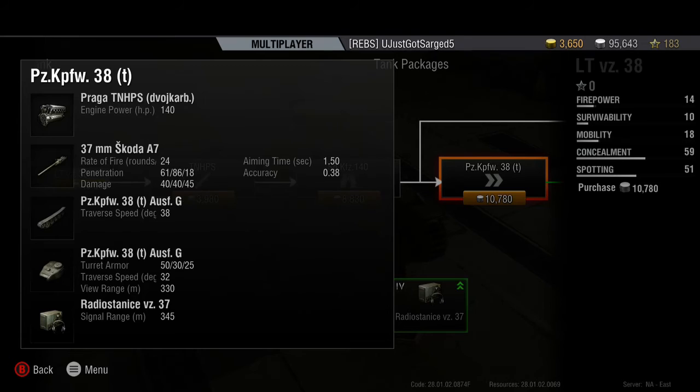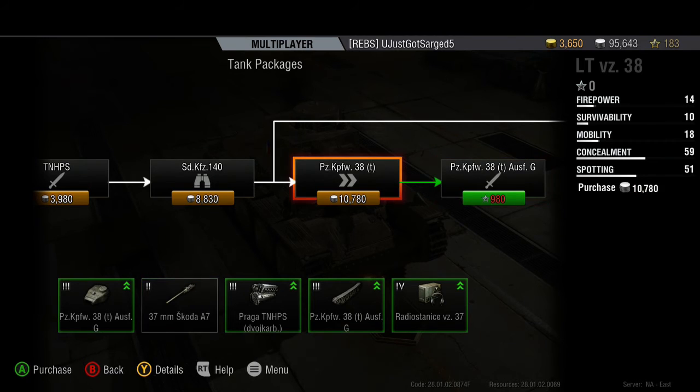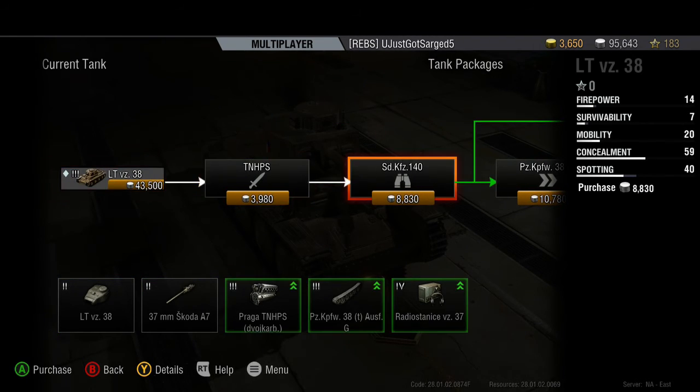Yeah, right here. You get 50 turret armor as opposed to 25. So you get double the turret armor. And you upgrade your engine and your tracks, and this thing actually goes pretty fast. And this thing upgrades the gun from the Skoda A7. You get the A3 right here, and you upgrade to the A8 and A7.